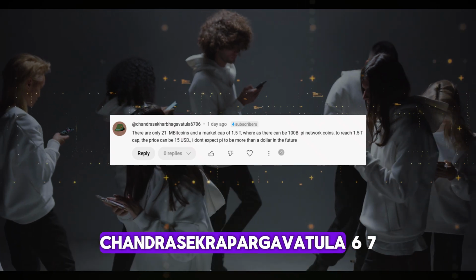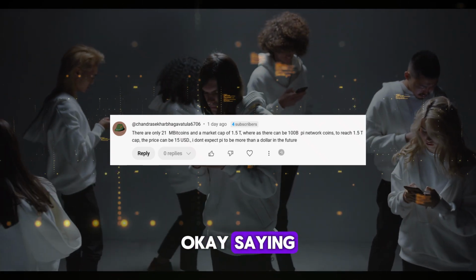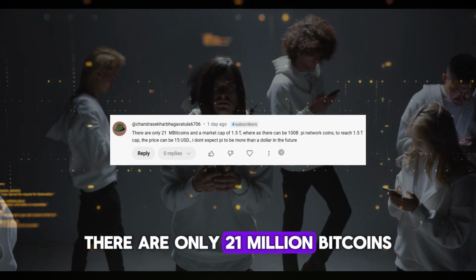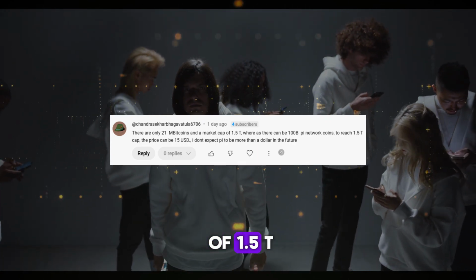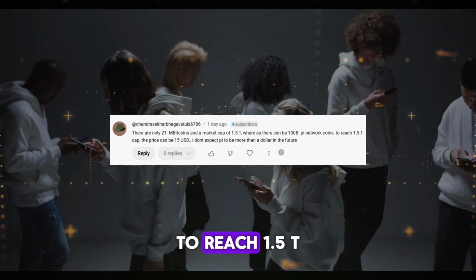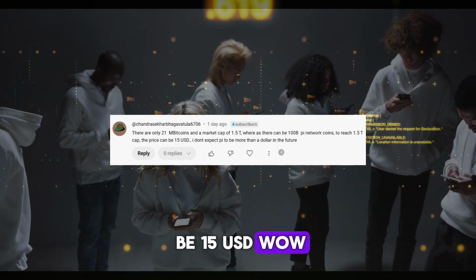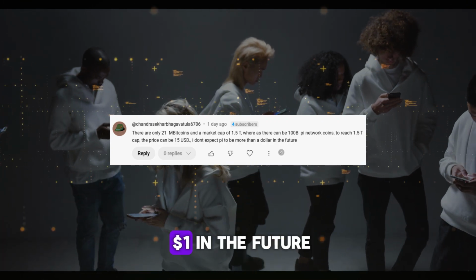Chandrasekhar Pargavachula 6766 adds another layer to this discussion, saying there are only 21 million bitcoins and a market cap of 1.5 T, where there can be 100B Pi network coins to reach 1.5 T cap, the price can be 15 USD. Wow. I don't expect Pi to be more than $1 in the future.